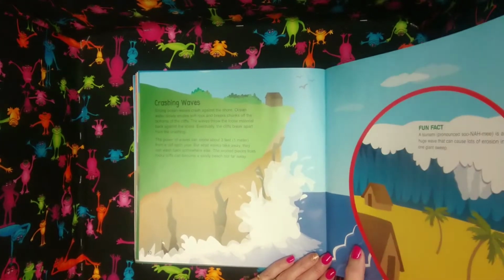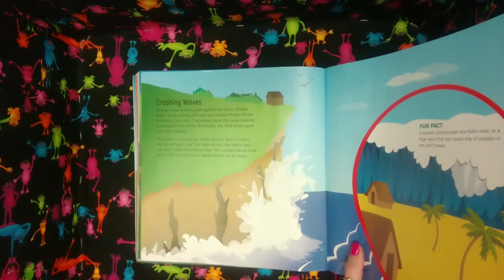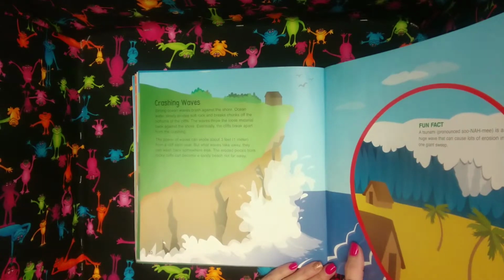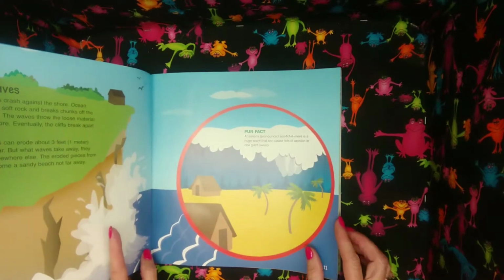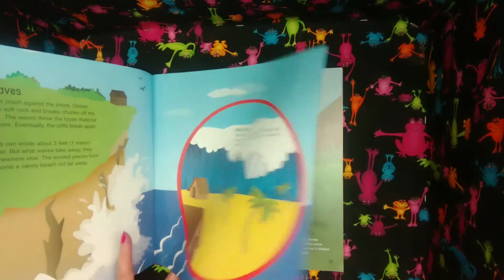But what waves take away, they can wash back somewhere else. The eroded pieces from the rocky cliffs can become a sandy beach not far away. Fun fact, a tsunami is a huge wave that can cause lots of erosion in one giant sweep.